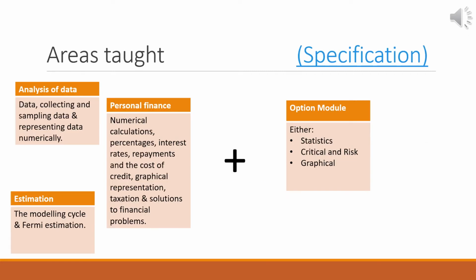Let's have a look what's actually on the course. The specification link is there if you want to have a look at that. You will notice that it's split up here really into 2 halves. On the left hand side you have the compulsory parts of the course, and on the right hand side there's an element of options that you can take.